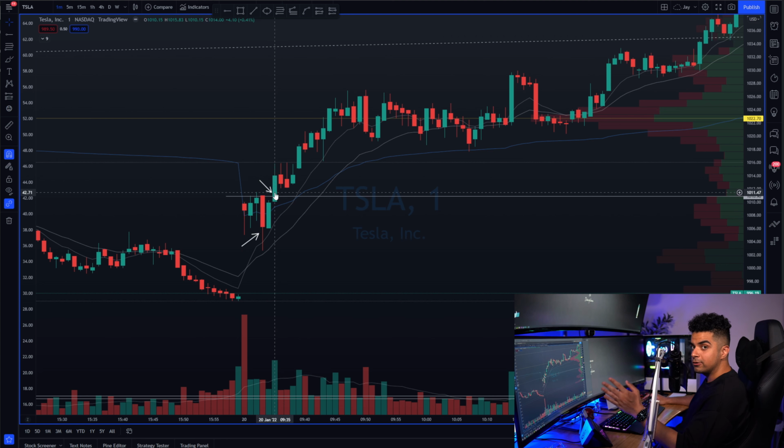I only took 5 contracts on this trade because I'm taking it on the pullback, and also QQQ was pushing towards the upside within the first 5 minutes of market open. So just to be on the safer side, I only took 5 contracts on this trade.